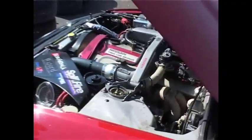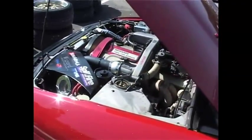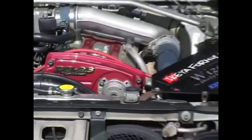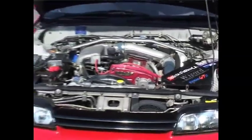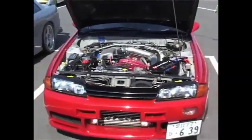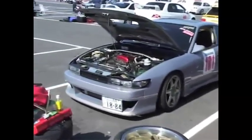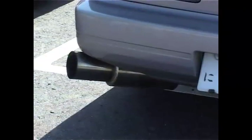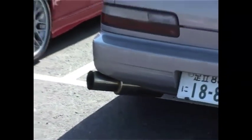This R32 is a four-door GTST using a highly modified RB20 engine. The HKS turbo is mounted on a wrapped stainless manifold, while the bottom end has been stroked to 2.3 litres. This Sylvia is more traditional, using only bolt-on mods to the SR20, and an exhaust that goes sideways, like the car.